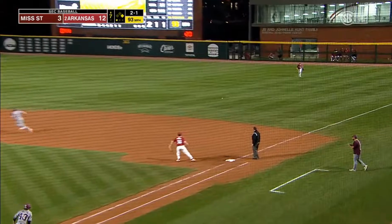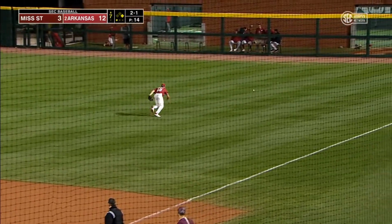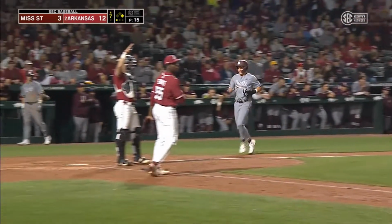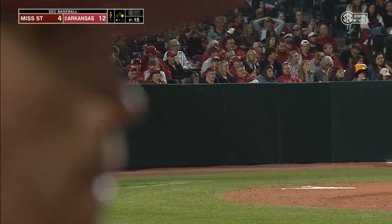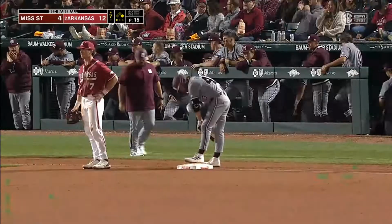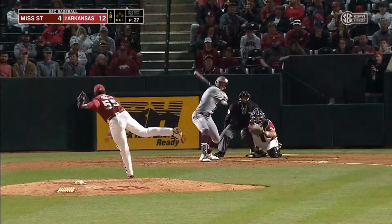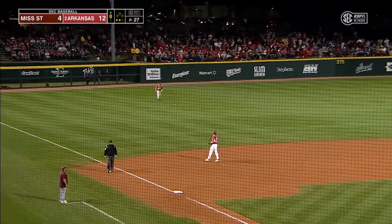Forsythe goes the other way. Corder all the way to third, and this gets past. Lanzilli slipped as he was coming in. Corder in to score, and Forsythe down to third. That's going to be a single and a two-base error on Lanzilli. And it wasn't in easy fashion either, as Clark knocks this past third.